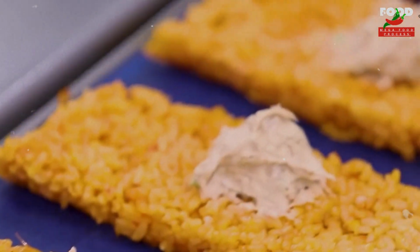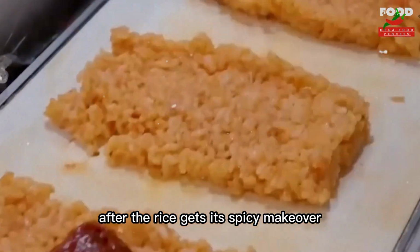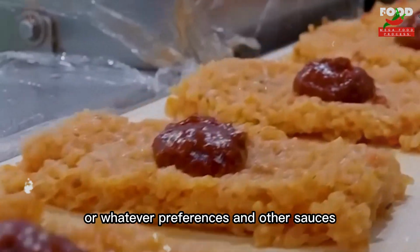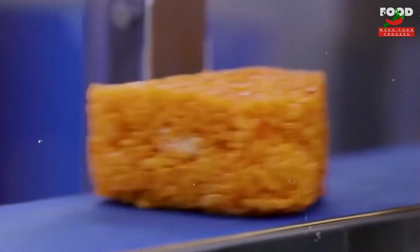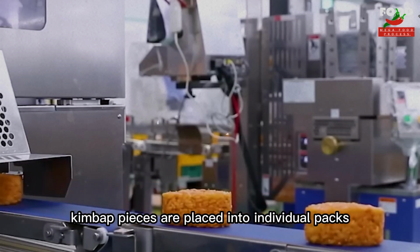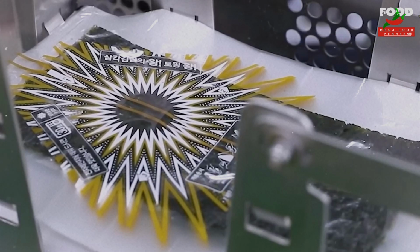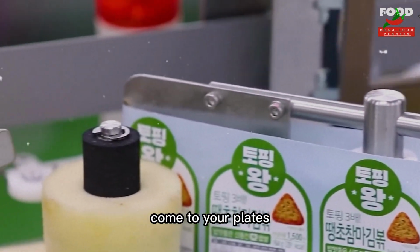Spicy goodness. After the rice gets its spicy makeover, it is then topped with meat to add crunch and color to each kimbap pack. Each piece is carefully cut for a perfect bite, neatly cut. Each pack is sealed tightly. And that's how your favorite kimbap packs.